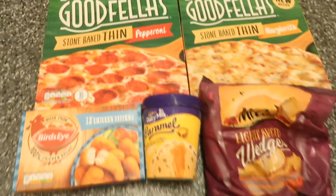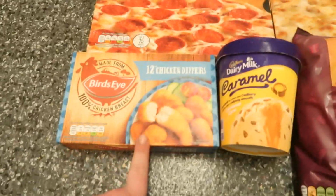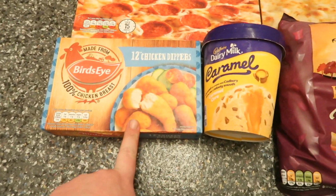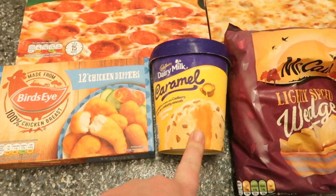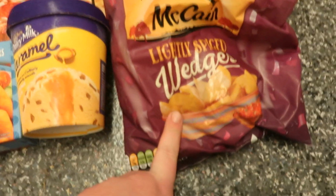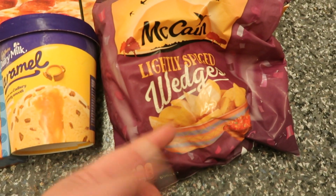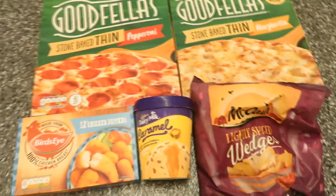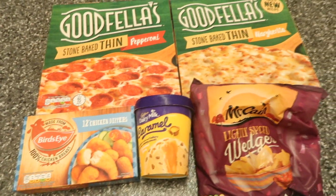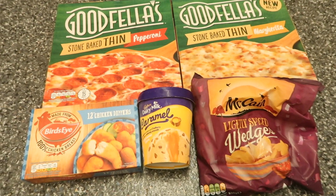So Iceland are doing a £5 meal deal at the moment. You get 2 pizzas, you get some chicken dippers or chicken fingers. You get to choose an ice cream, either a tub or a box of Cornettos. And then they're doing McCain's wedges. You can either go for these ones, which are lightly spiced, or they're doing some really hot ones. But we went for these ones. So all of that was £5. I think, if I'm correct, the saving was £6.75 as buying it as a meal deal.